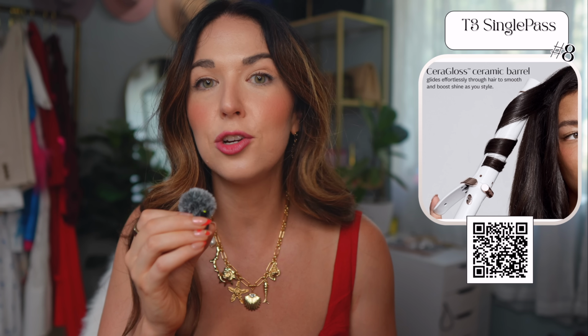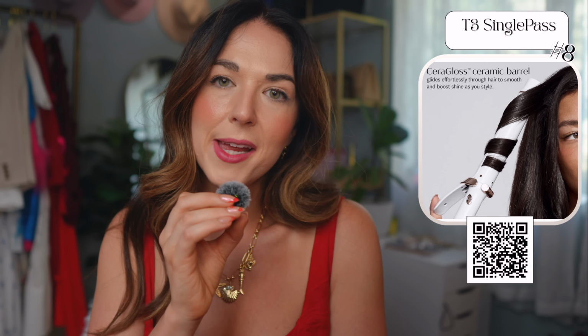T3 has their signature ceramic barrels to help protect your hair while you're heat styling. Obviously, the white and rose gold is very chic. If you've been needing to upgrade your curling iron, this is a fantastic one to upgrade to.